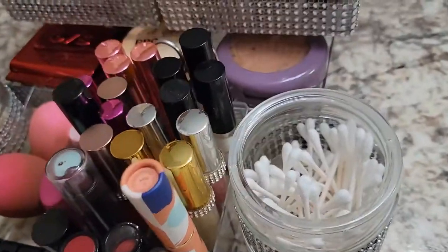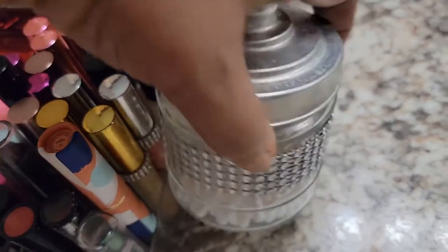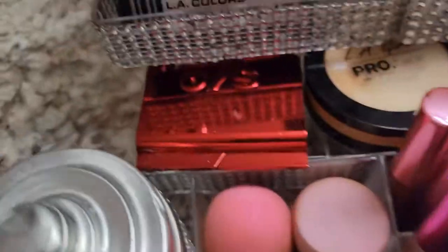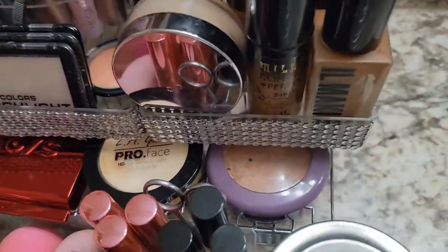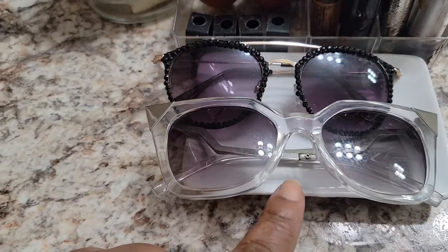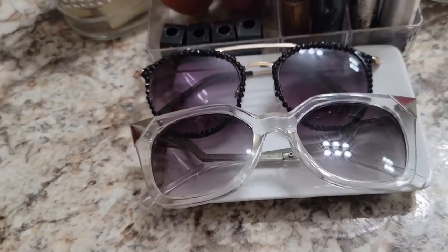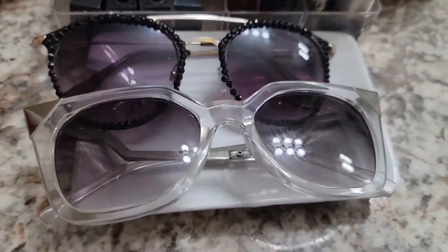Same thing over here, I keep my Q-tips. And again, I got this from the dollar store. And I just added this decoration here to it. I also added this to this, also picked this up from the dollar store, and I did glue this on. So yeah, and then here I picked up this soap dish from the Dollar Tree, and I did just put my sunglasses there. It's just my go-to sunglasses.